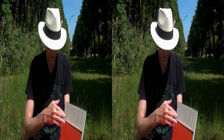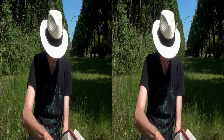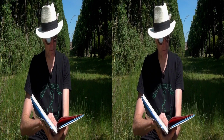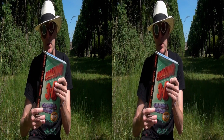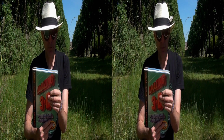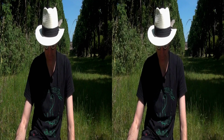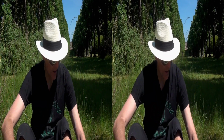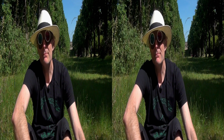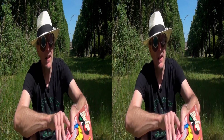But when was this book first published? Let's look inside. 1982. So if you were a teenager in Germany at the time, you didn't even know such a book existed. And so you had to wait some years until last month, when I encountered the existence of this magazine.